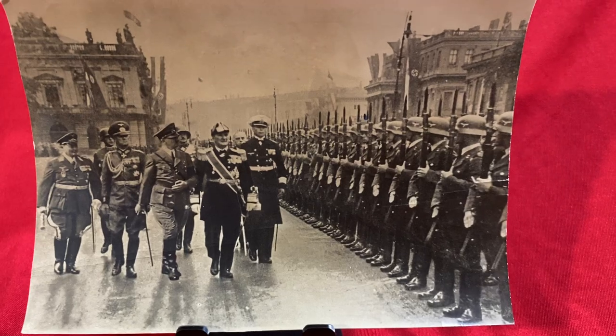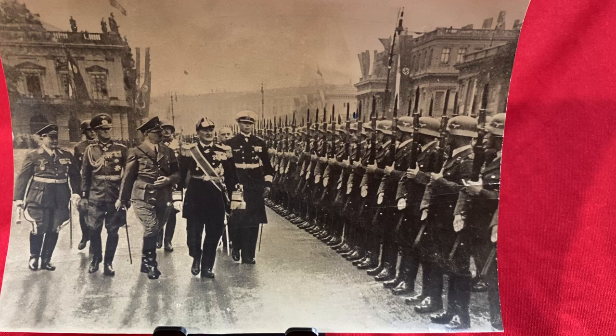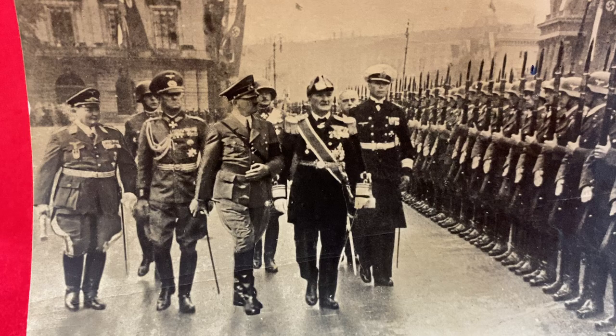All right, here we have an original photo from the 1930s from Germany, and you've got Admiral Horthy doing a troop review with the German Navy and Army brass. But what you'll notice upon further inspection is that Adolf and Hermann have been photoshopped into here.